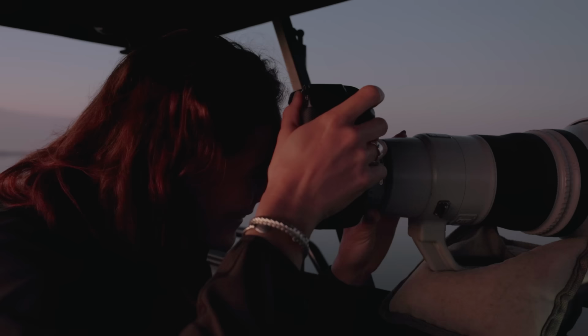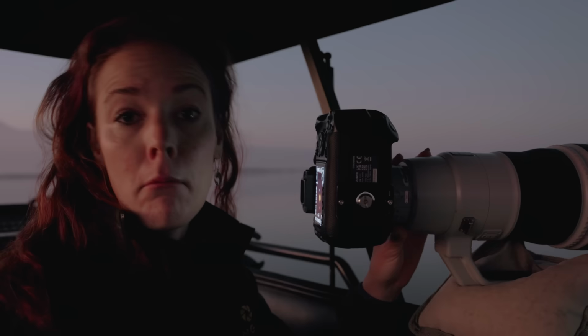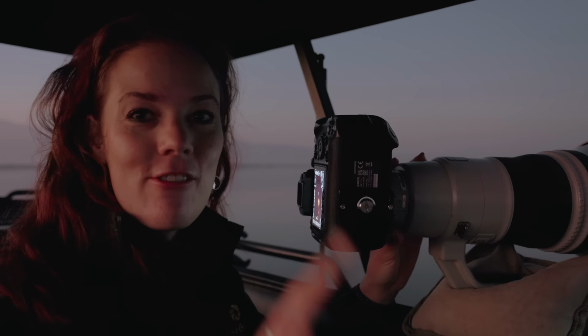This is amazing. That's the beauty about going into the bush. You never know what you're gonna get. We're here in Amboseli for elephants, but we have the full moon setting over the swamp, and we have the flamingos fishing right in the spotlight of the moon. It is so beautiful. It is phenomenal.